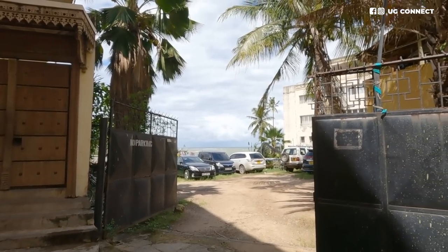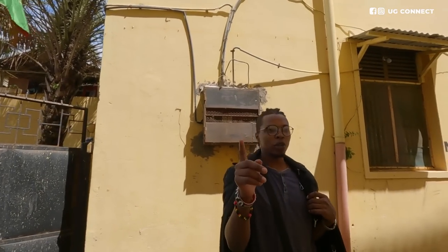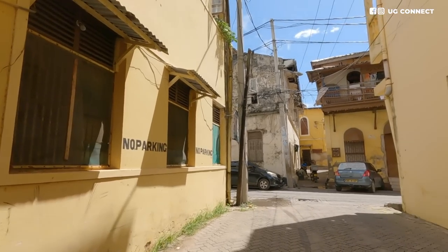Right now it's low tide. This one is someone's house. But still, the view is not good, eh? Yeah, the ocean. We shall go. We are going. I'm going to show you where you can see the ocean clearly.